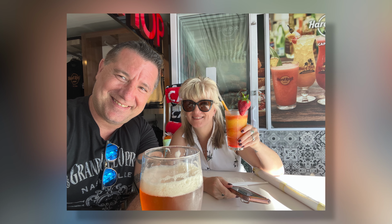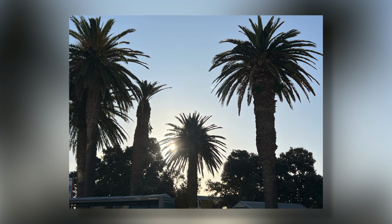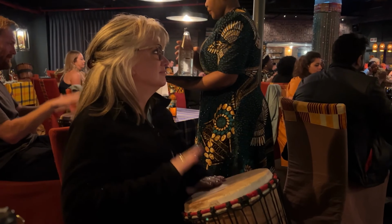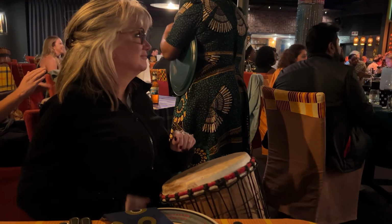Well, after a few drinks here at the Hard Rock Cafe, the sun's starting to come down. It's time to grab some dinner. We decided to check out Gold. It's a restaurant here, kind of a dinner theater with a lot of African culture, and we highly recommend it. It was a great time.